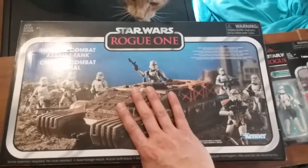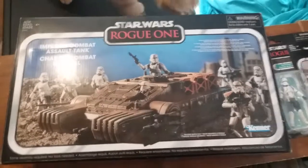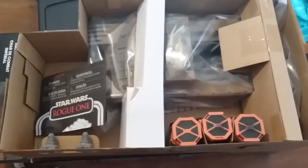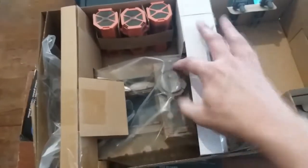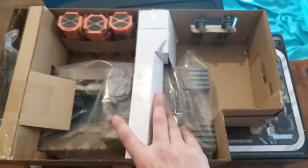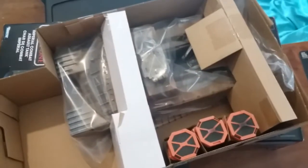So let's go ahead and open this up real quick while Lemon looks on and see what we've got in the box. Okay, so once the box is opened, the contents are pretty simple. You have instructions. You have a couple of these little doohickeys here, which are the containers for the kyber crystals, the tank itself, and a few more parts back here. What is that? Oh, well, those are the guns that go up front. And that's pretty much it. So let's go ahead and take all this away, and we're going to make a hover tank out of this mess.